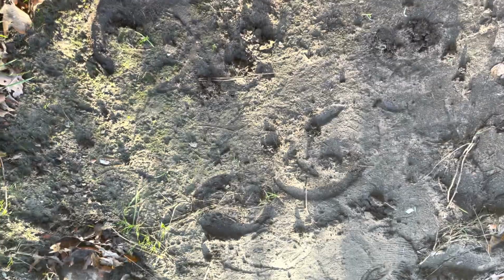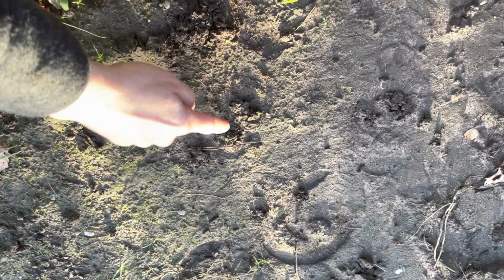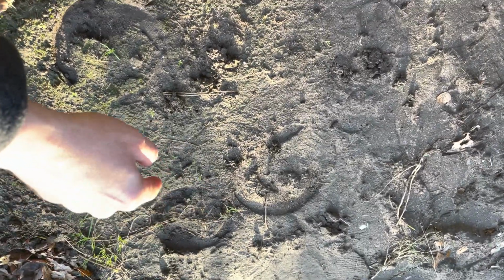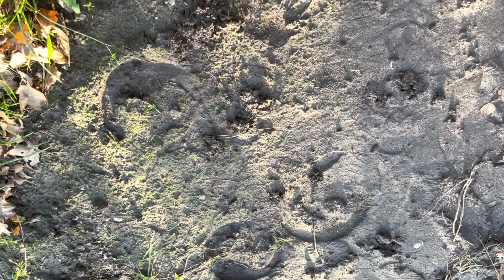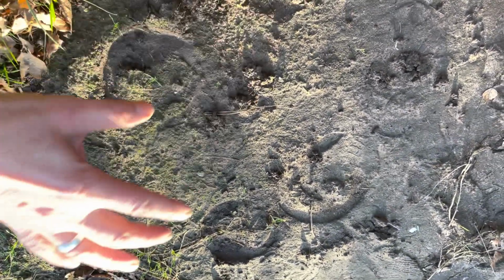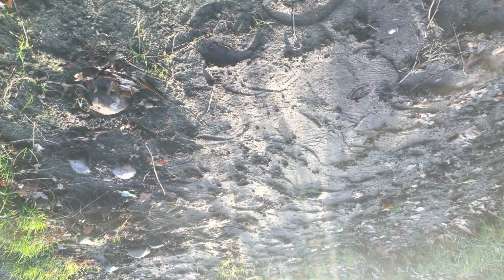Okay, we can see something much bigger here. If you can see, round, round, round, and they're horseshoe prints. So we can see that a horse has been through this part of the lane at some point, and we can see the steps go further up through the lane.